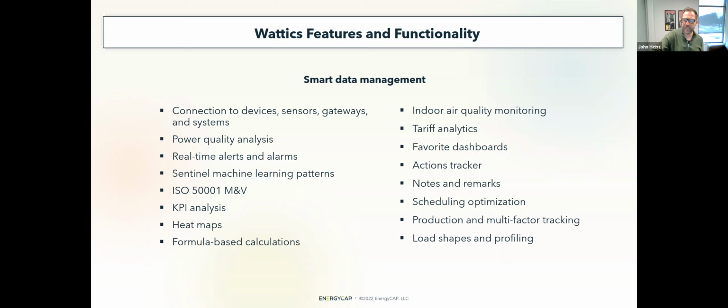There's dashboarding and actions tracking, and the ability to track notes and remarks as you're looking at your data and analyzing it, if you want to tag users so they can take a look at the data. Scheduling optimization. The one chart I showed earlier: a number of organizations are getting deep savings just by changing scheduling. So there are some tools to track in the platform.